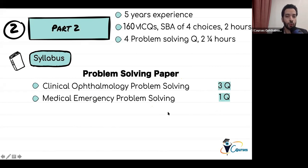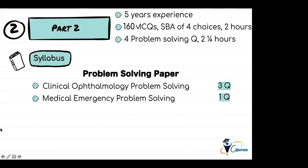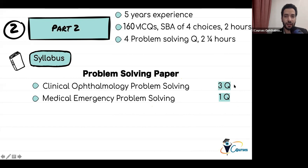And the issue about this exam is that the medical emergency problem-solving question is pass or fail, meaning that if you fail the medical emergency, you fail the problem-solving paper. And if you fail the problem-solving paper, you fail the whole part 2. So for me, this is like gambling. You are gambling with only one question. So this makes this part really, really unreasonable in the exam.